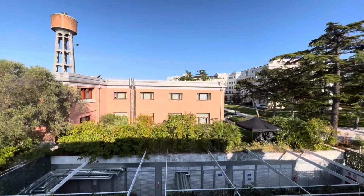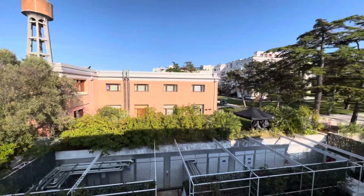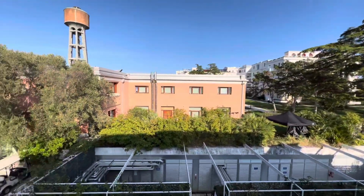Over there, you can see the ULIVETO. Here there is the park. And this one, you can see a slice of bacon.